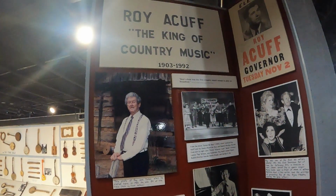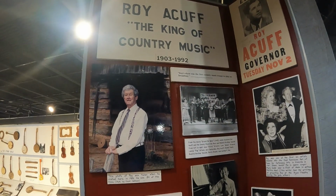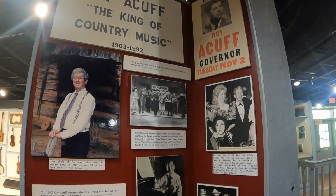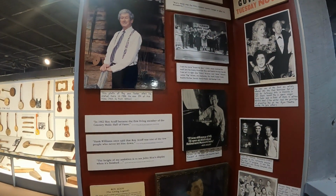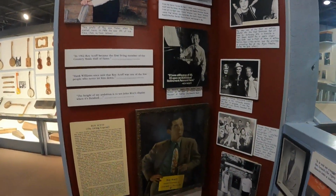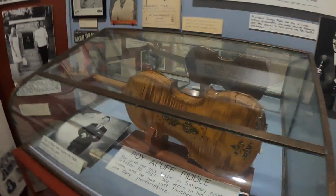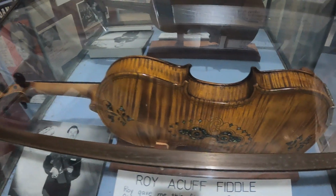And then here's somebody that a lot of people will know, Roy Acuff. Does anybody know that he ran for governor? I did not. They're pretty cool. He's a Grand Old Opry singer. There is his fiddle. This is pretty awesome.